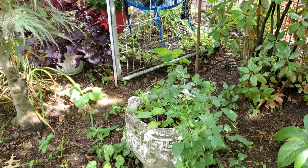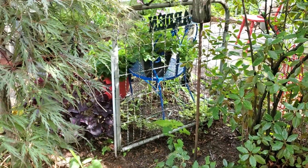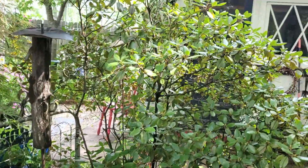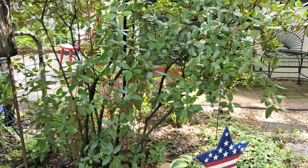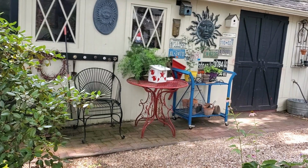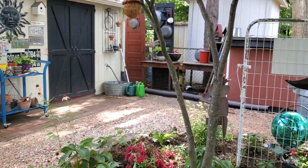There's a clematis in this antique planter. You can see there's another gate right there. Another big PJM rhododendron. You can see up there the front of the potting shed. And I'll go all around so you can see it all.